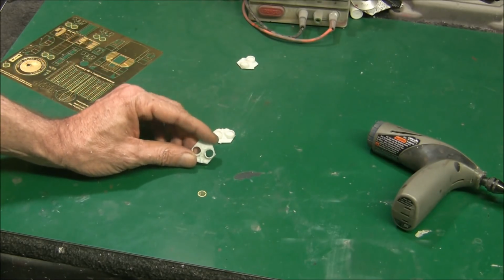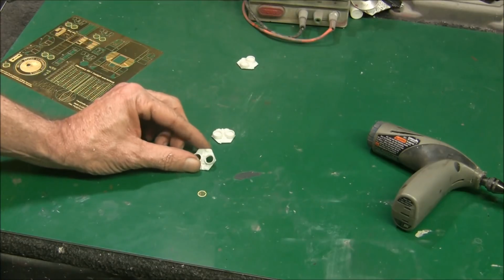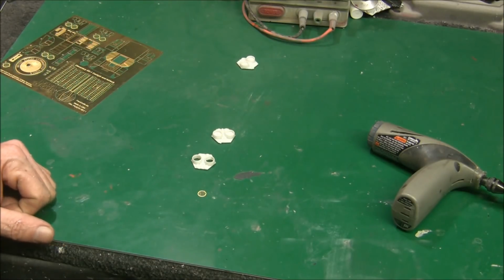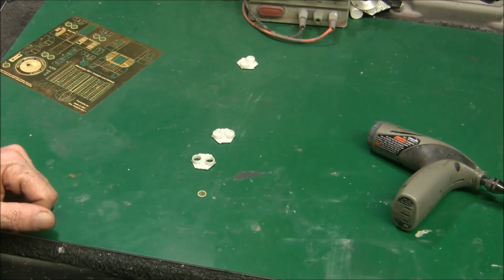So I'm going to have to start thinking about my hull color, and we'll talk about that here in a little bit. But let me get these parts cleaned up, and we'll come back and show you where we are after we get that done. Be right back, everyone.